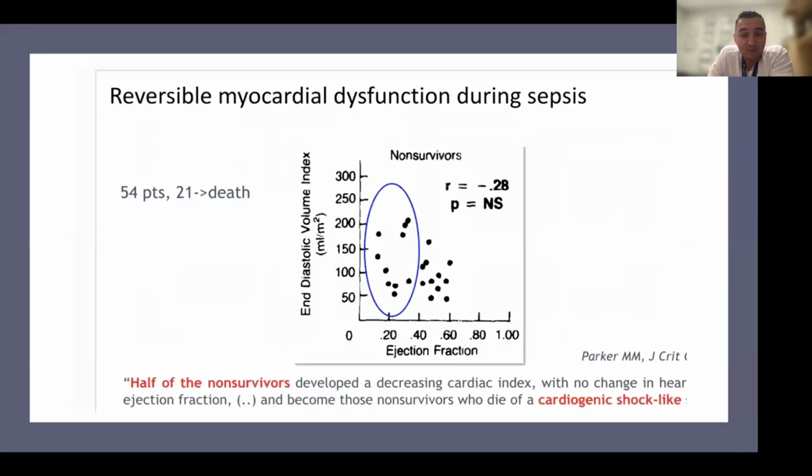So if we look at this particular one, again, my criticism is that they looked at left ventricular ejection fraction rather than the volume itself primarily, and tried to correlate it with death. They looked at the end-diastolic volume index and compared it to the LVEF, and then analyzed the subgroup of patients who had what they assumed was low ventricular function or poor cardiac output, and found that half of the non-survivors developed a decrease in cardiac index with no change in ejection fraction. This particular group was different from the non-survivors who died in a cardiogenic shock-like state.